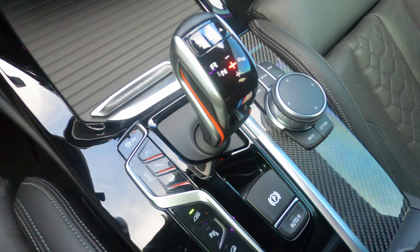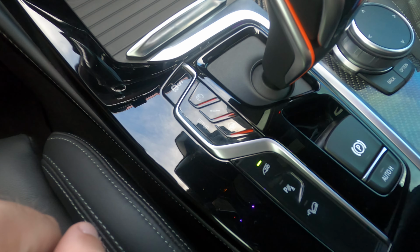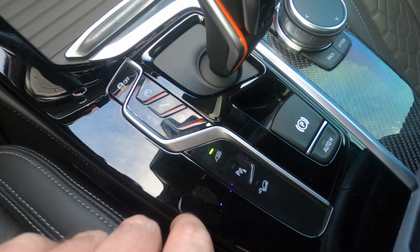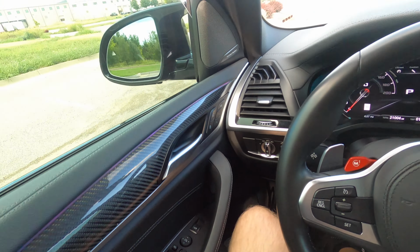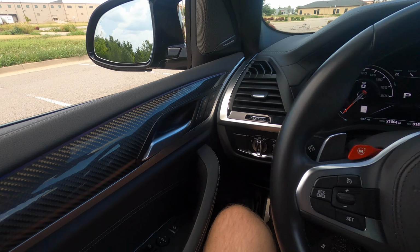Dual clutch transmission, adjustable dampening and steering feedback, as well as sport exhaust, parking sensors, and hill descent control. The sport exhaust is cool. Showcase the one-touch windows. Honestly, such an underrated feature. One-touch windows are a must for me.